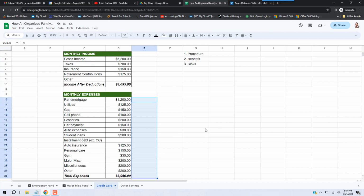What this allows us to do is, one, avoid having any interest payments due. That avoids us running up any debt in general.